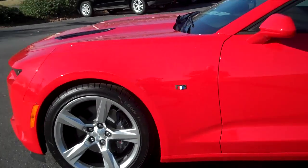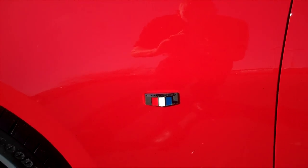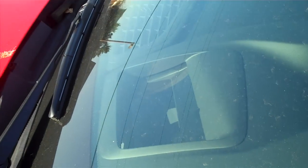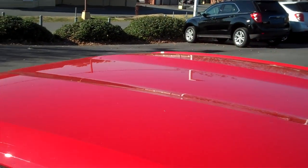But what I really like is they took an old emblem style of the Camaro, modernized it a little bit, and put it on the side there. So I think that looks pretty awesome. And because we may not be able to see it on the inside, I'm going to show you briefly from the outside the heads-up display. They still took the reverse mohawk design, of course, for aerodynamics.